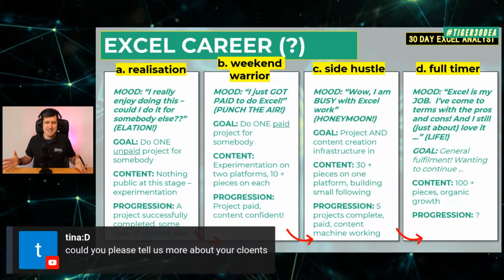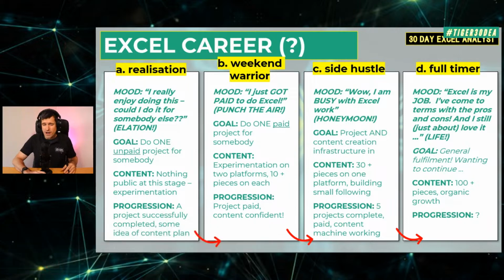So if you're thinking, Chris, that sounds really complicated, just simplify it, and you can assume that those customers are going to come through your content. It really is quite a diverse picture for us. That's because everybody's using Excel. It's deeply embedded in a whole range of organizations out there, so there's lots of opportunity for you there.